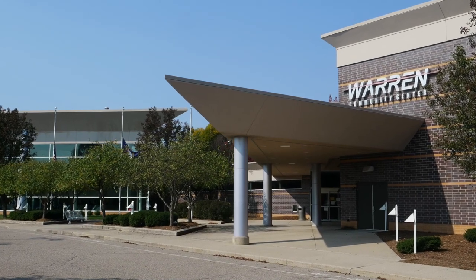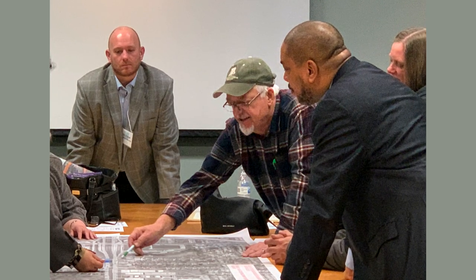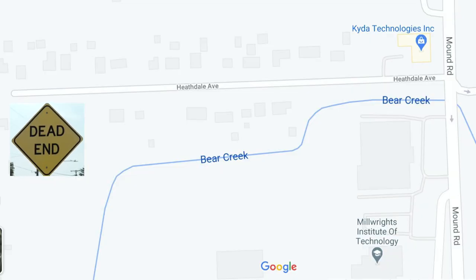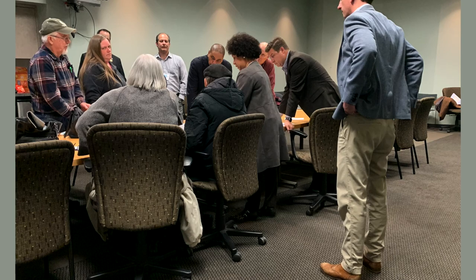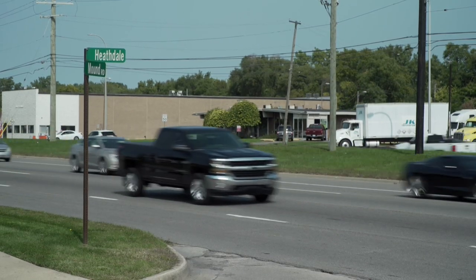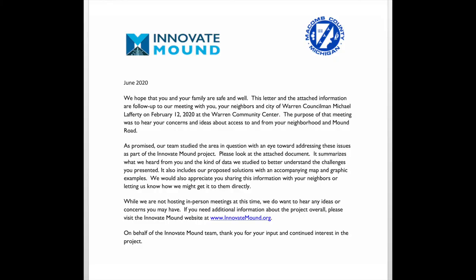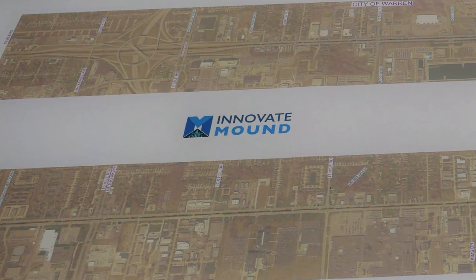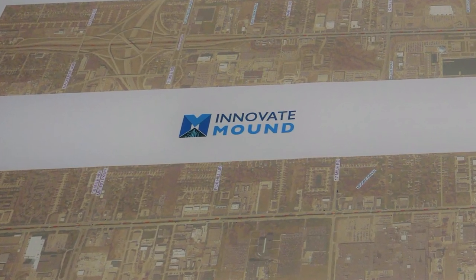When we had a meeting with the Innovate Mound team, they did ask for our concerns and any suggestions on a way to make it easier for us to get off of our street, since our street is a dead end and Mound Road is the only way off. The meeting went really well. They listened to all our ideas. They gave suggestions. They talked with us. They talked back and forth, and we came up with some ideas, and I'm hoping they use some of them. We did get a letter hand-delivered to our residents, and there were some ideas that they took into consideration, and they laid out a plan, and they're hoping to go with it.